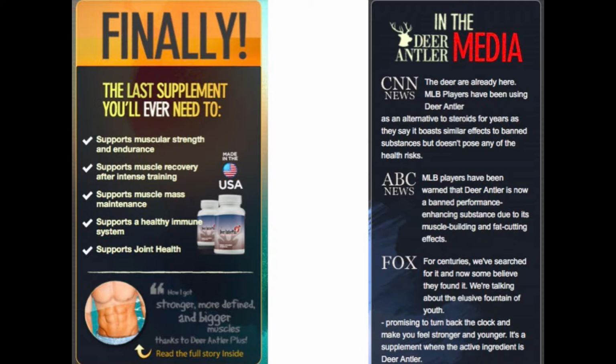For muscle recovery, there are two different types of muscular hypertrophy, sarcoplasmic and myofibrillar. During sarcoplasmic hypertrophy, the volume of sarcoplasmic fluid in the muscle cell increases with no accompanying increase in muscular strength. During myofibrillar hypertrophy, what is Deer Antler?